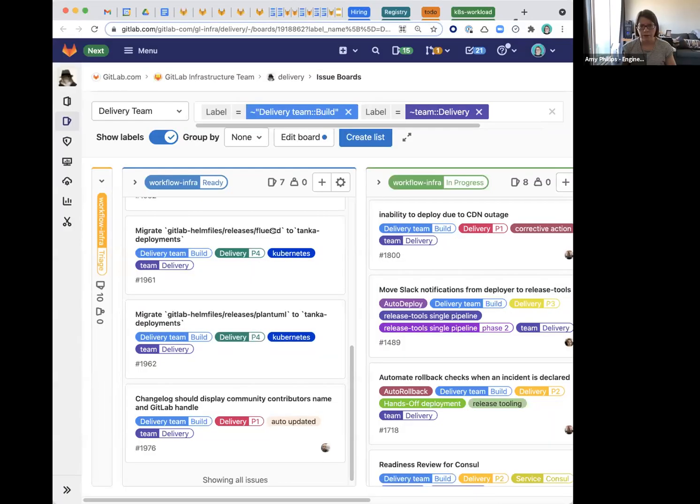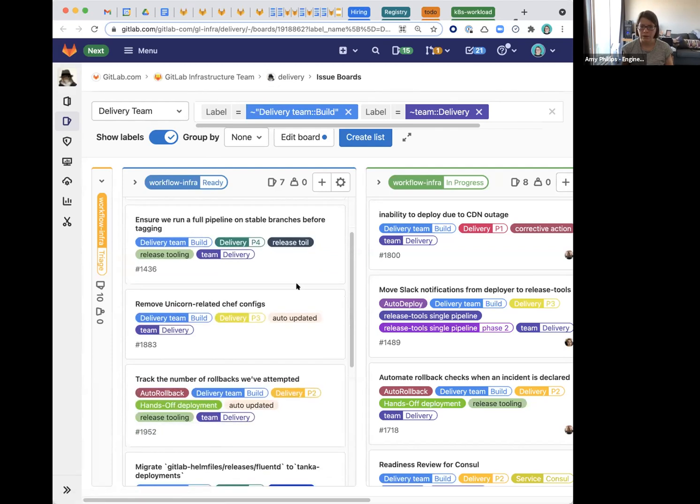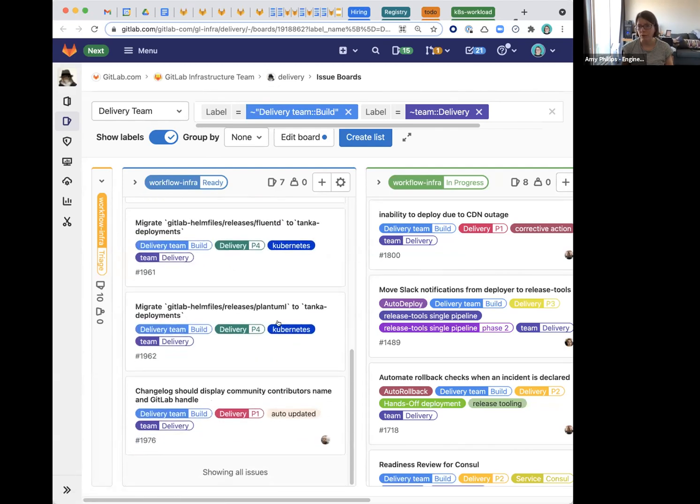Yeah, so the two that I know of: there is migrating the Fluentd to Tanker deployments, and the plan.toml, is that how you say it? It's a Tanker plan deployment. Okay, yeah, there's some capitalization missing on that word. So those are the two that we have on there already, and I think those are the only two tech debt ones, or tooling improvements.